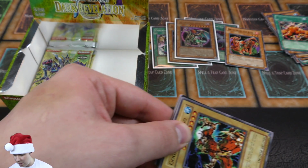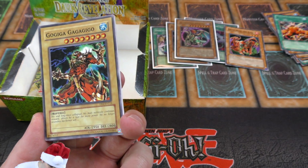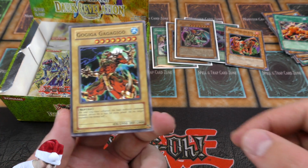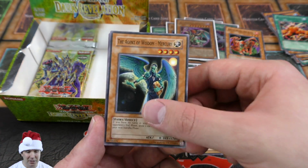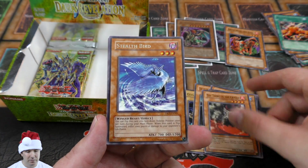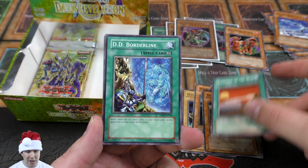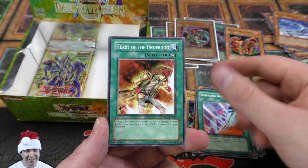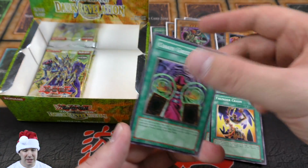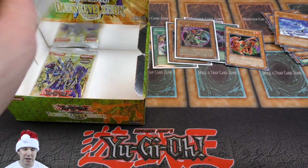What a booster box. Merry Christmas. This hat's been lucky. What a cool common. 2950 attacks. Almost as big as the legendary Blue Eyes White Dragon. And then another one of those stealth birds. It's rare, terrifying when you're locked down and you can't get rid of it. Especially back in the day. You were very limited on resources of ways to be able to get around Messenger of Peace. It was scary.